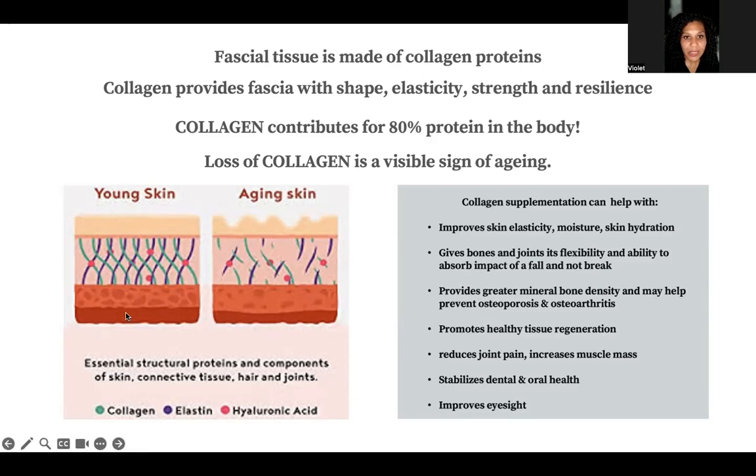And then we can improve the eyesight, because fascia surrounds everything around the eye, and dehydration of fascia can actually impair the eyesight as well. So collagen supplementation can help with the hydration around your eye, so you can benefit with your eyesight as well.